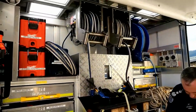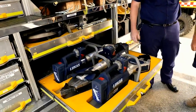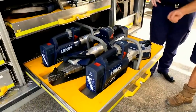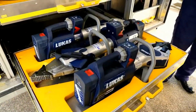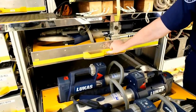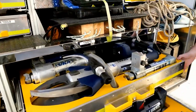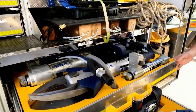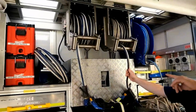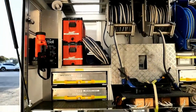So we've got the Lucas tools. These are the saltwater tools. Yeah, that's correct. We've got spreader and combi tool and cutter there, and then we've got hydraulic line tools up in the next shelf there, which a few rams and cutters and bits and pieces, and airbags, hydraulic lines up the top, portable hydraulic pump over here, and then airbag controls and hoses and bits and pieces.